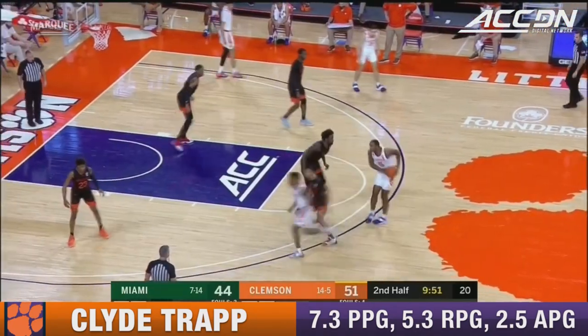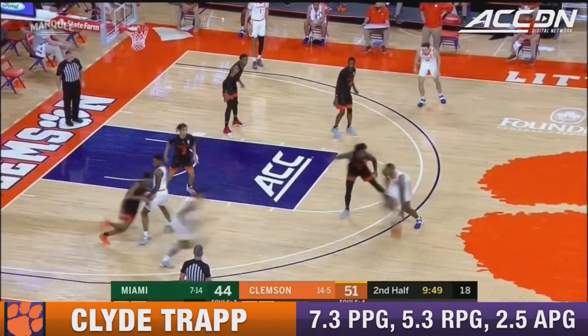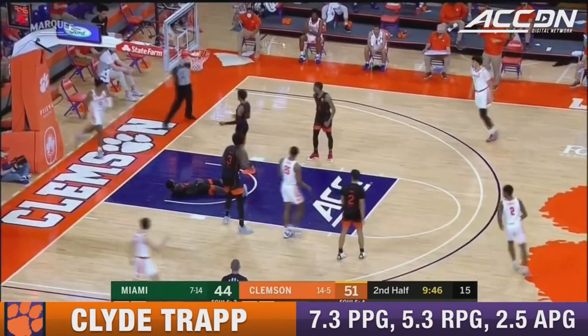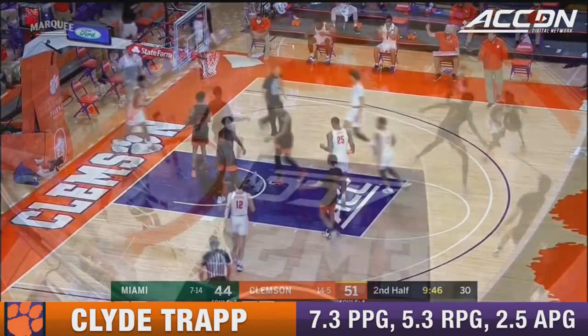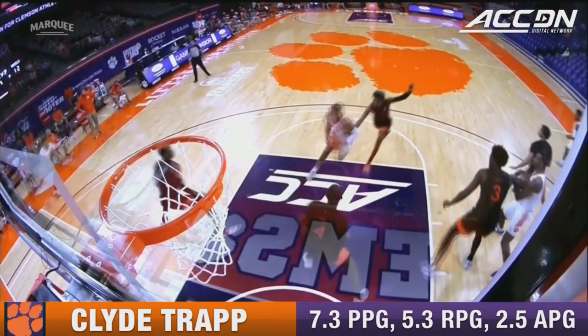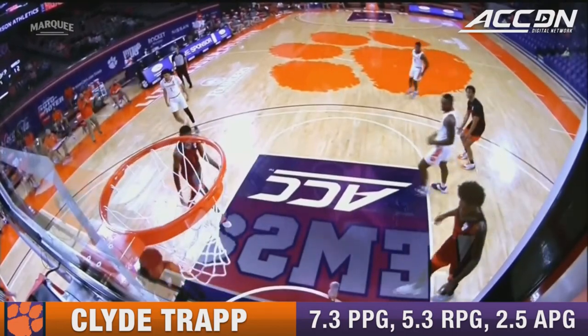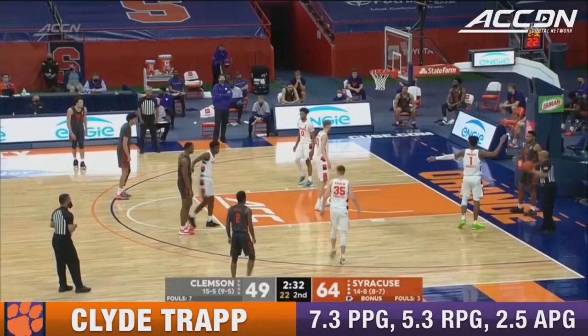Clemson looking for a perfect February, a month that was interrupted for nearly 2 weeks due to another COVID pause. All the way to the basket, count it, plus the foul. You see Alani here a little late right there. But how about Clyde Trapp and being able to turn the corner?